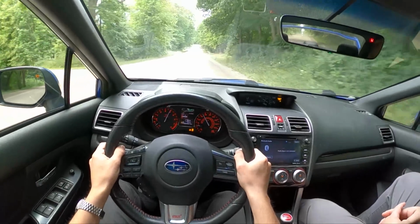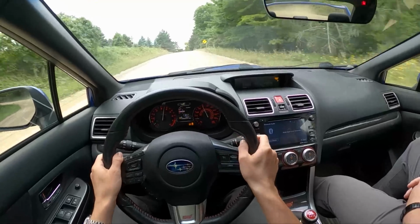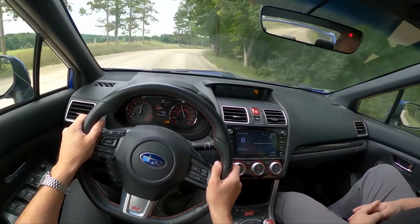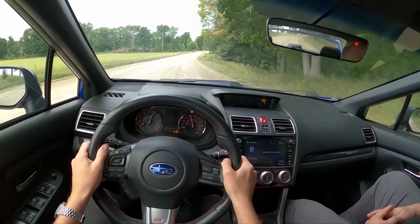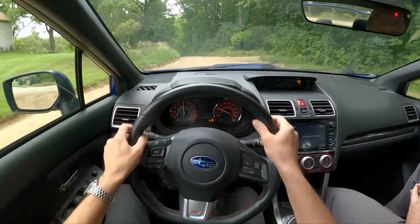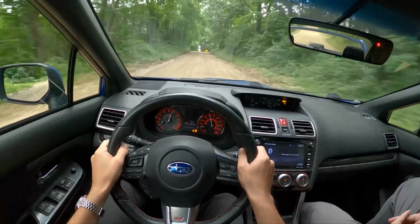Grip and rip. Yeah, it feels awesome. After this corner, there's going to be a right. We're going to take it. Don't be afraid to brake late. Get the thing rotated in. Cool. There's your right. Right here. We'll get you in there. I want to see around the corner some too. Cool.